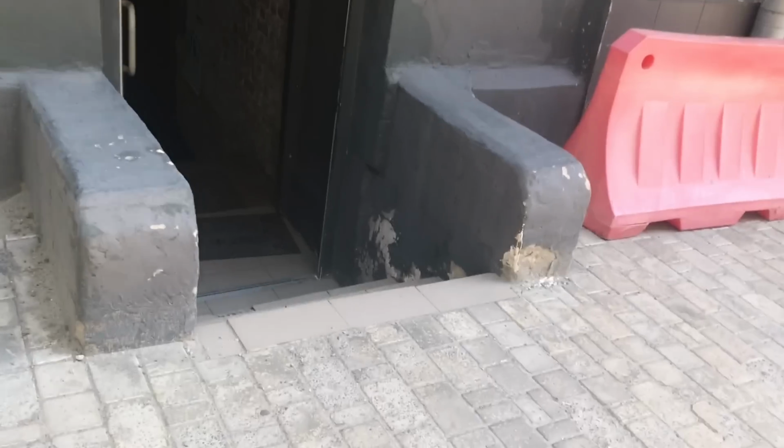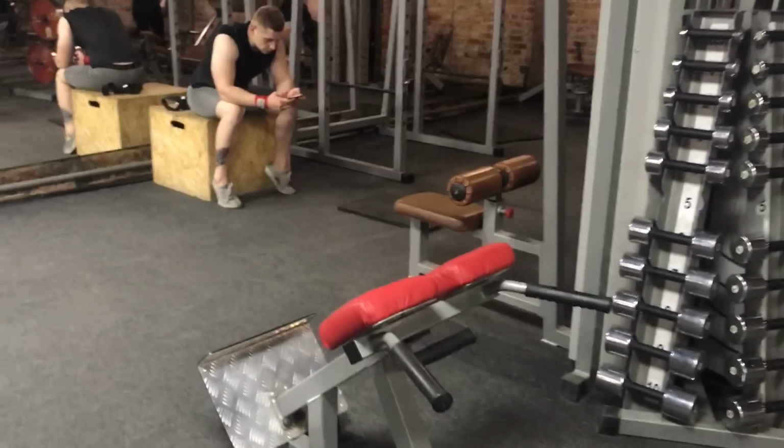It's a small kind of basement gym, but it's right in the city center, which makes it really convenient. And it's only 350 hryvnia a month, it's about 12 bucks. If you want a bigger place, you can go to another gym outside. Super chill. But here it is.